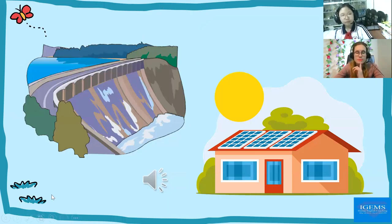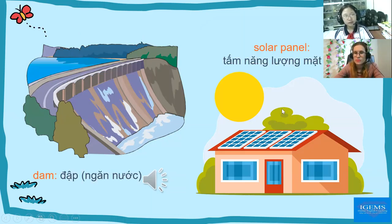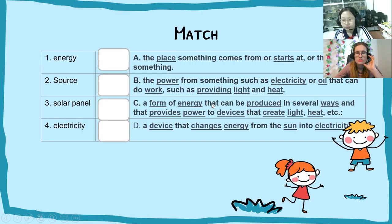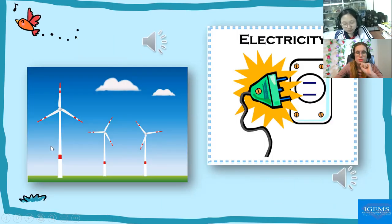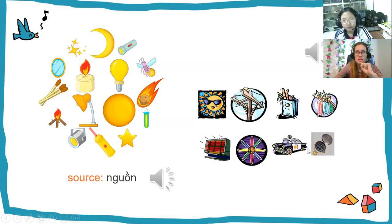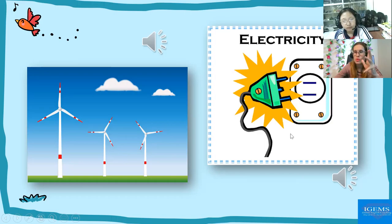Dam. Solar panel. Good. Okay, so basically these are the sources of how we can get energy, right?